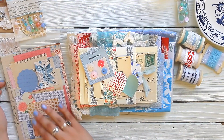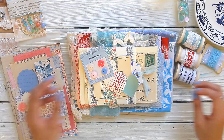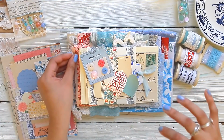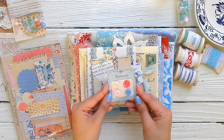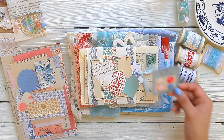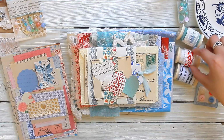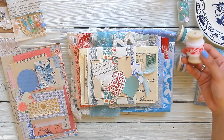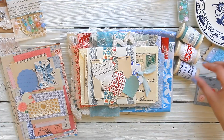So you have your little papers, your fabrics, your trims, except this one you'll notice has a little bit more. It's kind of like a little tier system, and this is the second one. So this one you have your little button cards. The buttons are so precious, and it follows the color palette. You have your little spools of trim here, and you get a really good amount of trim. I believe they're about 14 inches long or 16 inches long.